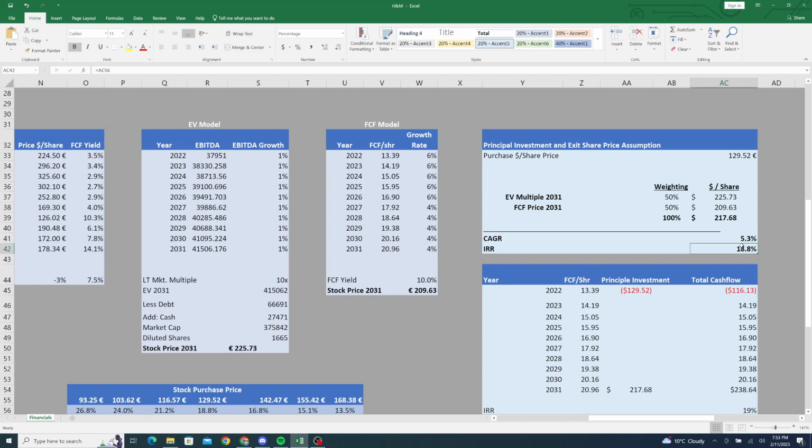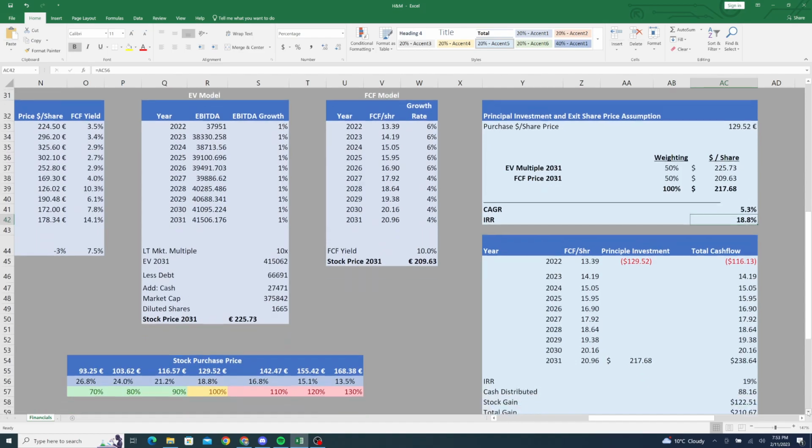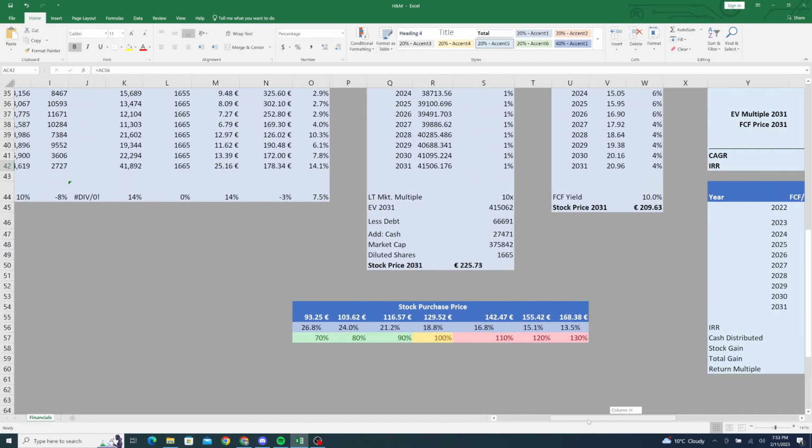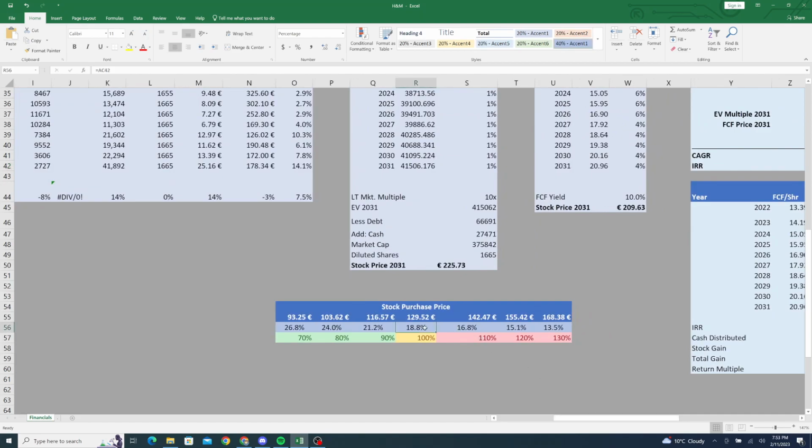So even with my conservative estimate, I do very much think that H&M is a very, very attractive company right now at the current valuation, and I would definitely be interested in buying this stock. So now let's see what will happen if the price goes up or comes down a little bit. Currently the price is 129 kronas and 52 cents. Now this gives me an 18.8% IRR, which is already amazing, by the way. I do have to say, this number is already very attractive and enough of a reason for me to actually start investing into this company.